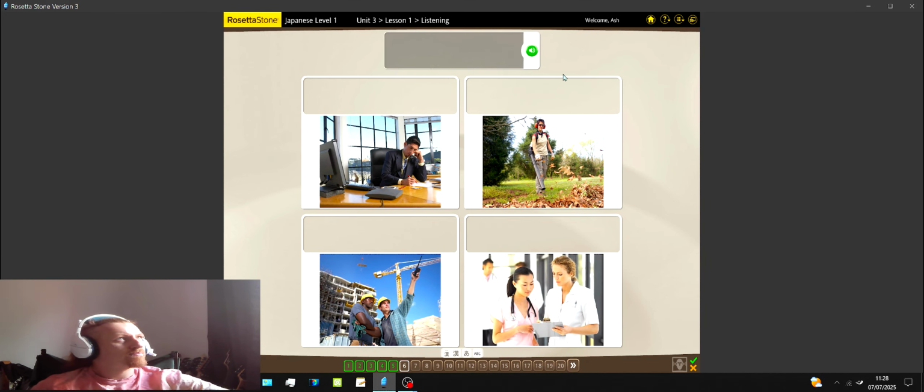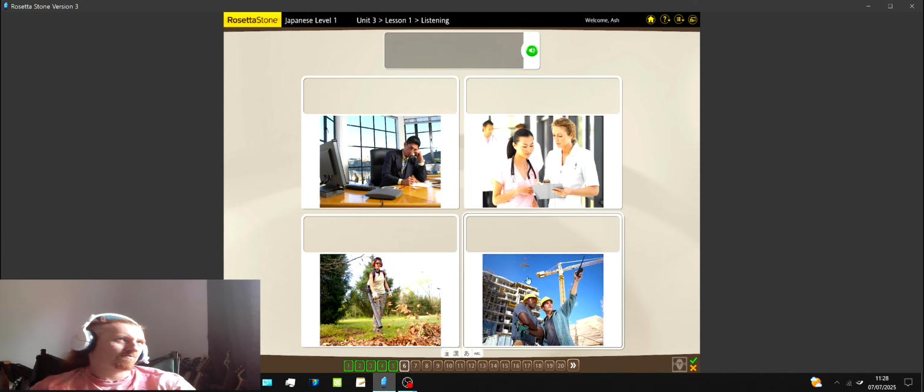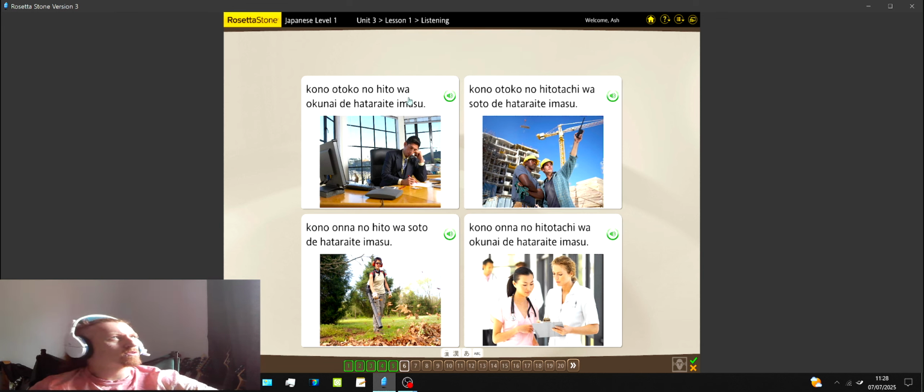Let's go slide 6. この男の人は屋内で働いています。The man is working inside. この女の人たちは屋内で働いています。And the ladies are working inside. この男の人たちは外で働いています。The men are working outside. この女の人は外で働いています。And the lady is working outside. So there we go. この男の人は屋内で働いています。The man is inside working.